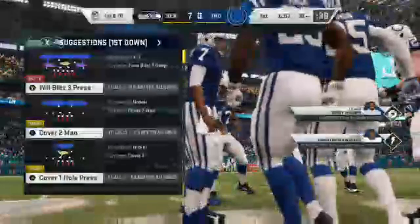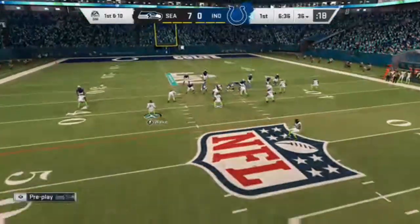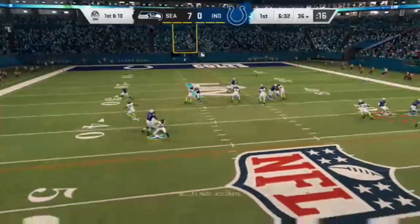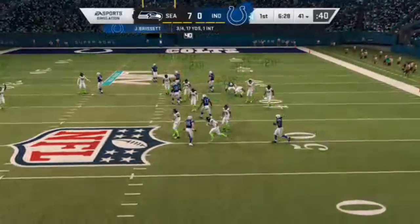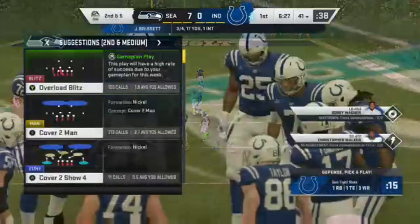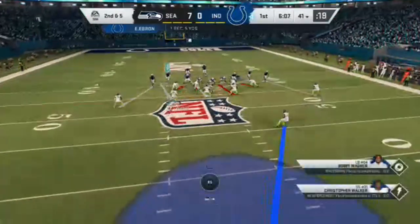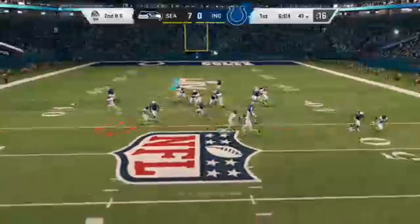2nd and 2 is prime time for a little bit of a gamble, isn't it? Open up the playbook. Go play action. Toss that bad boy deep. But in this situation, go ahead and give it to your back. Let him pick up a first down. Keep the sticks moving. Now the pass finding its way into the hands of Eric Ebron. 5 yards on the catch there. Brings up second down. 2nd and 5 after the 5-yard completion on first down.